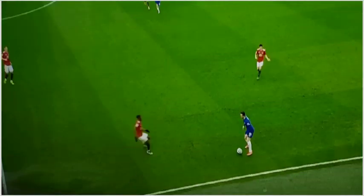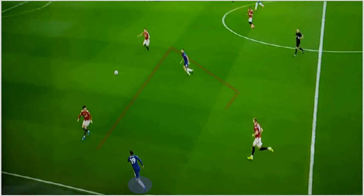In this second example, Chilwell plays the ball down the line to Mount, who stepped into the space behind Wan-Bissaka. Even though nothing came of it, you can see how far Lindelof has come across to cover Wan-Bissaka.